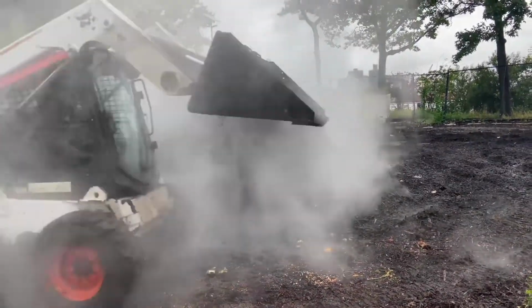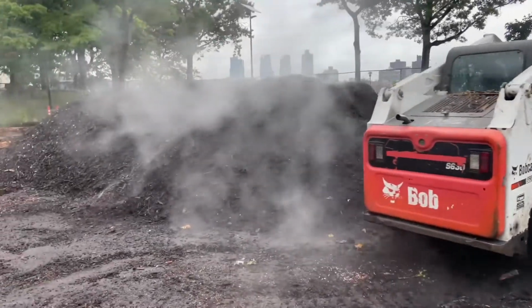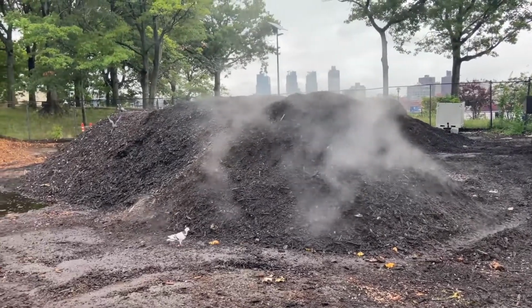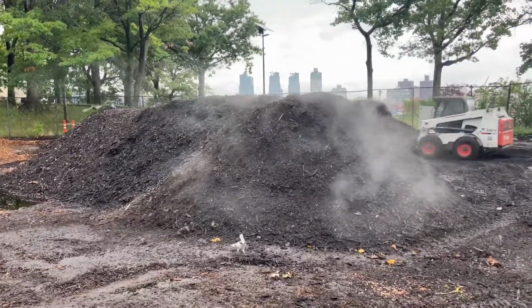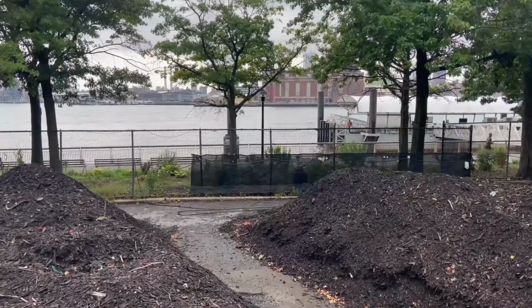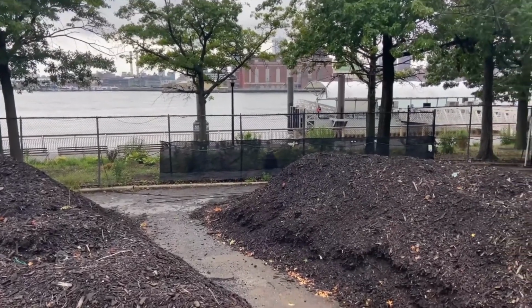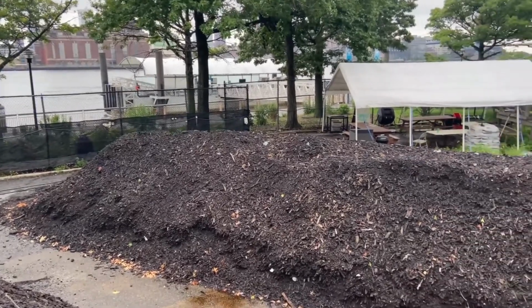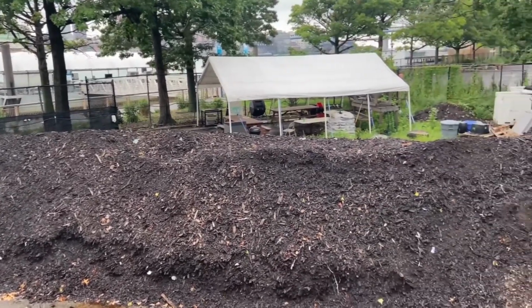This is when things get exciting. The decomposers start to decompose your food scraps, and in doing so, they generate a lot of heat. Our compost piles get to be about 160 degrees Fahrenheit at peak. These temperatures are sustained for multiple weeks until the majority of the materials have been decomposed.